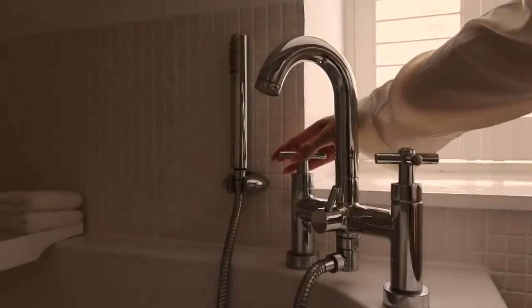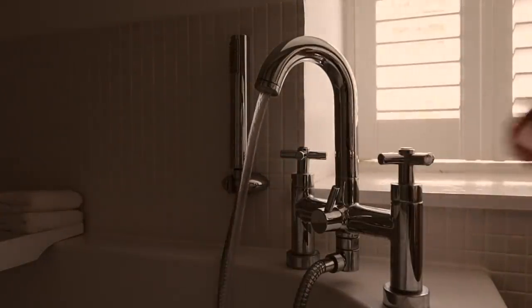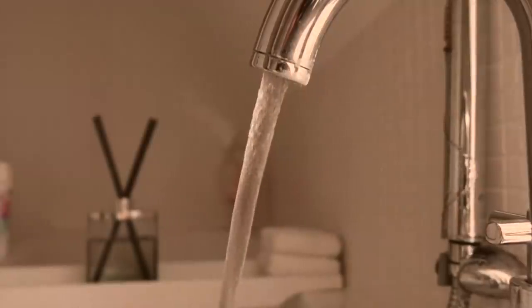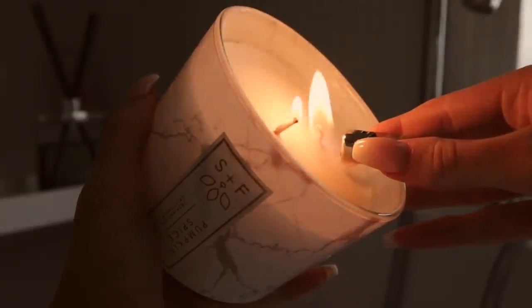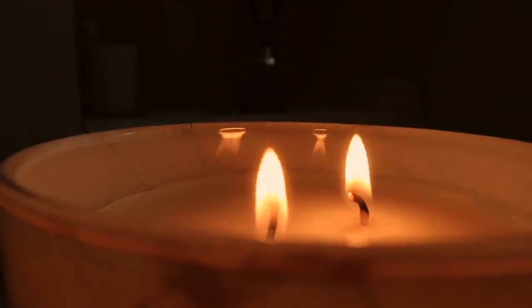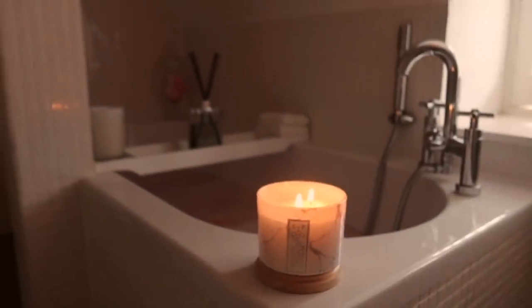I'm gonna run myself a bath. I love morning baths with a cup of coffee. It literally is my happy place. Once I'm out the bath, I'm gonna put on the biggest, fluffiest dressing gown I can find.